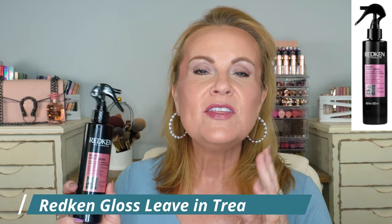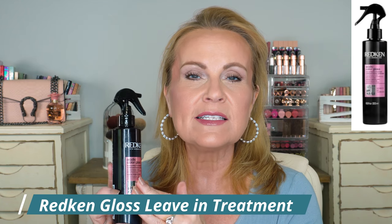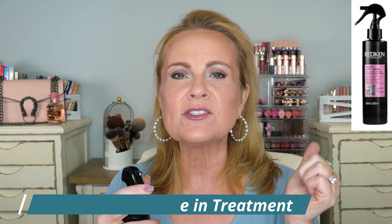Another product that I've brought to you before, but I'm really enjoying it and really noticing a difference in my hair, is from Redken. This is the Acid Color Gloss. This is a leave-in treatment, so it's a heat protector and the gloss at the same time. When I use this, it's super light. There's hardly any residue left behind. You don't feel like you're sticky anywhere. It's just a super light leave-in for your hair.